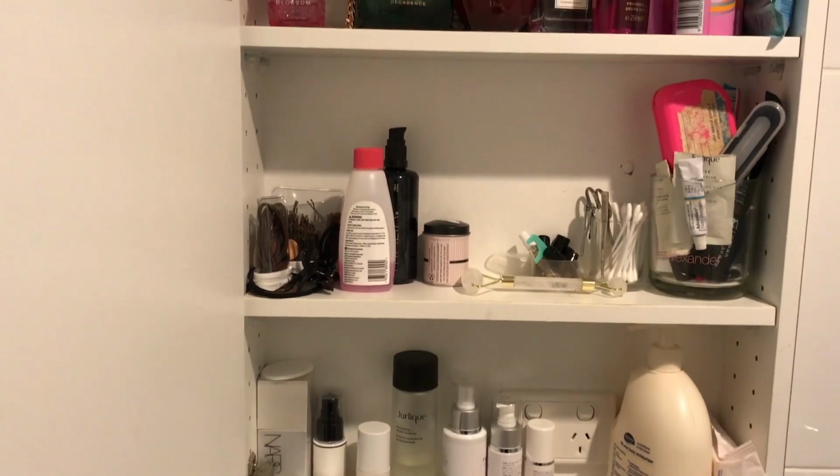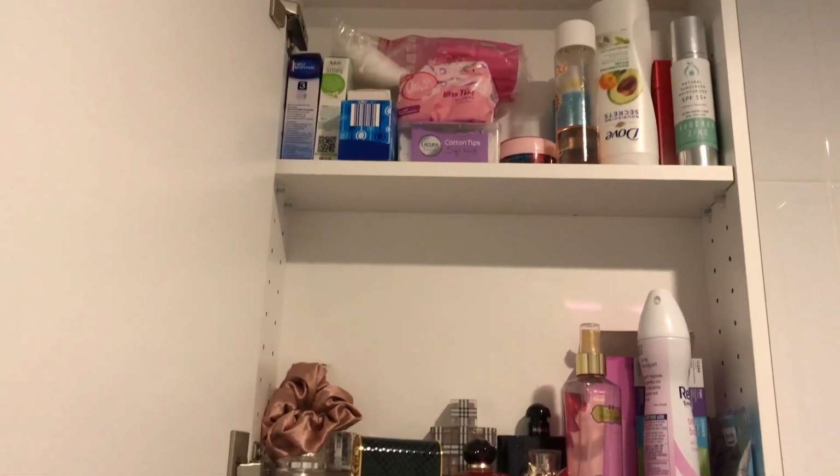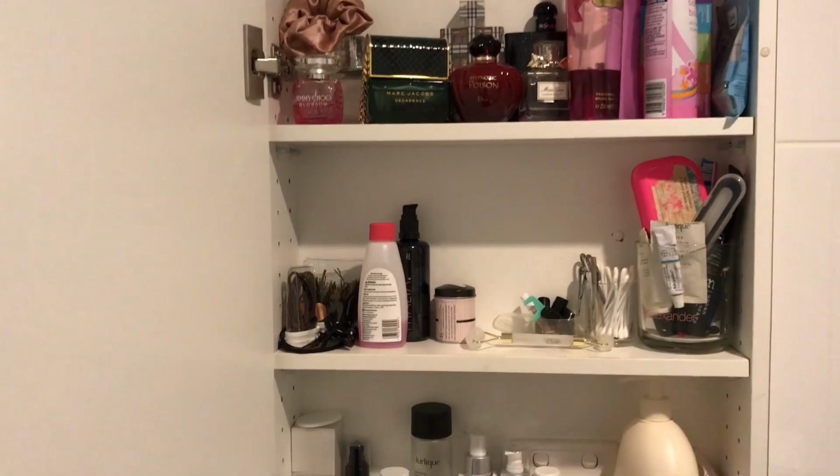So this is the current situation inside my cupboard, and as you can see, it has gotten very, very messy. So I'm just going to pop you down and you can watch me sort this out.